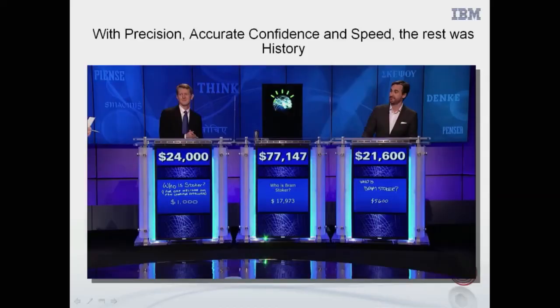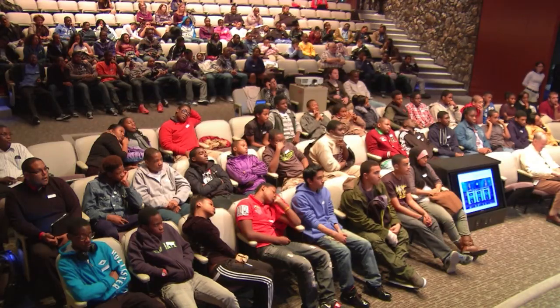Great. I love this picture because it's at the end of the Jeopardy match when the players have to give their final Jeopardy answers, and Ken Jennings knows that he's lost. In addition to his answer, which was correct, who is Stoker, to the question, he also says, "I, for one, welcome our new computer overlords," recognizing that Watson, of course, was victorious and will eventually rule the world. Well, maybe not quite. Going beyond Jeopardy, though, the question is, what are we going to do with Watson?